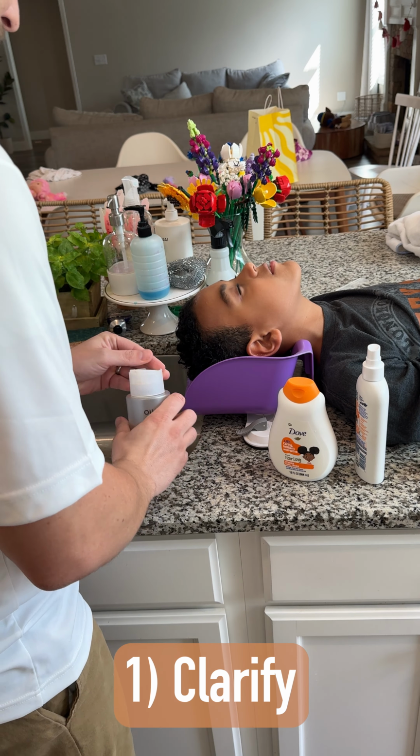Really, you just want a really good lather here. There's not a specific time amount that you have to do with this, other than just making sure you get all of the hair encompassed and a really good lather. As you guys have seen, I have not used a brush or comb yet. It's very important. I wait until the conditioning part for any combing or brushing of the hair. Is that doing a good job? Sure.